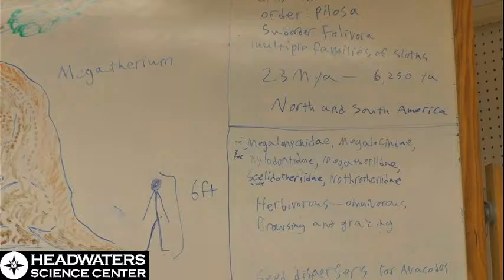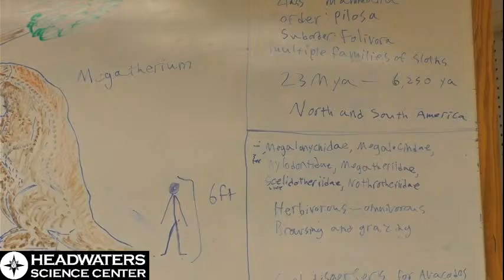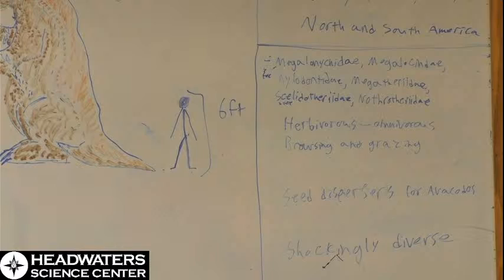Which is kind of interesting, that two times in sloths' evolutionary history, independently, they evolved suspensorial climbing. It's kind of an interesting case of parallel and convergent evolution.